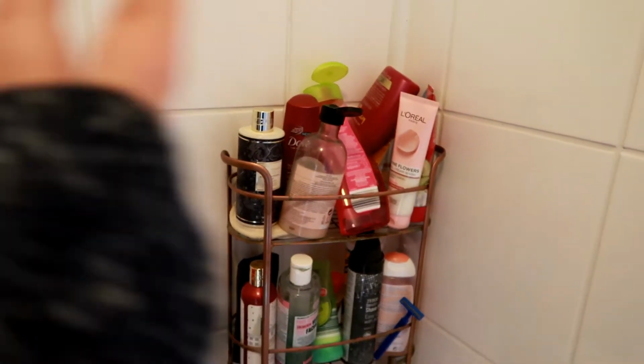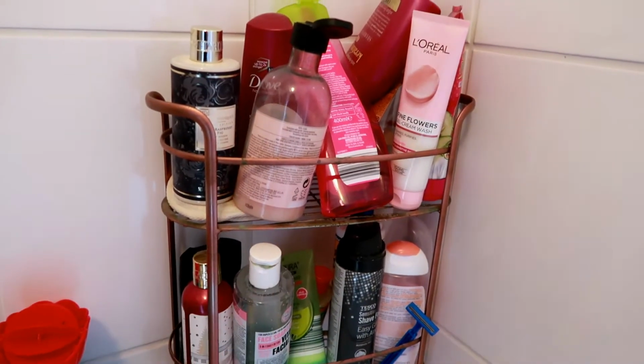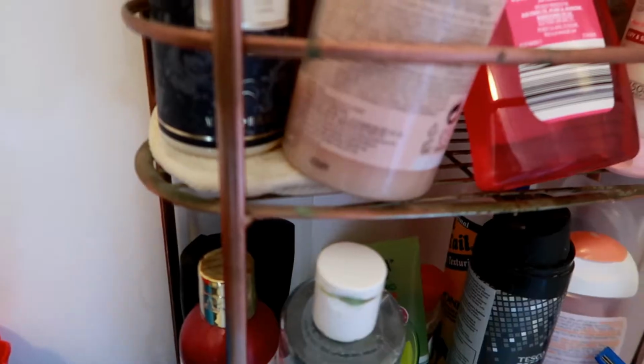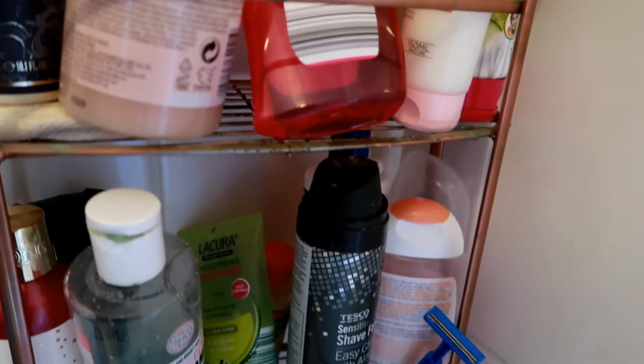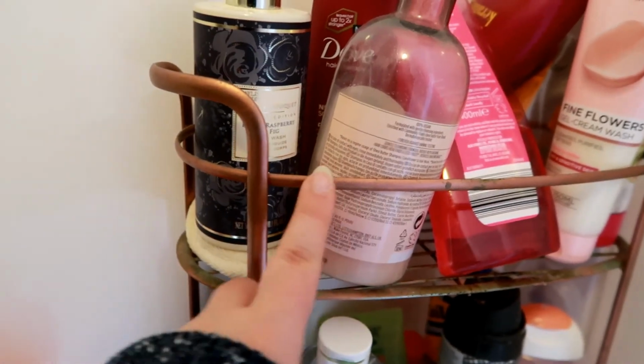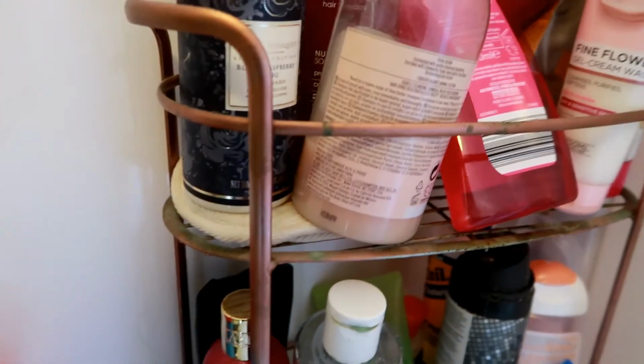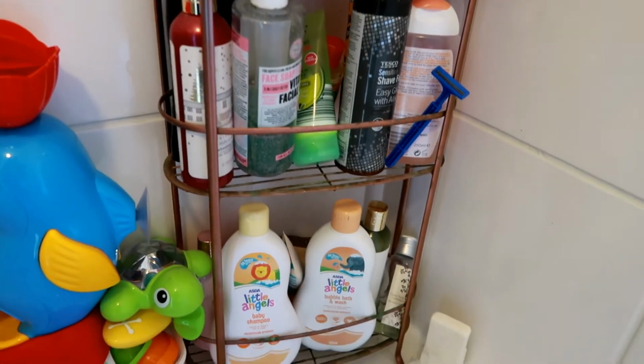The reason whenever I film in here I always have this pulled is because it hides that horrid monstrosity. This is where we keep all our bath, shower products and Elliot's bath toys. This thing was actually a DIY. So when I bought it, it used to be silver, and then we decided to spray paint it copper, but it was with a paint that I'm guessing could not deal with water. So yeah, it's kind of gone a little bit like a penny. So it's all tarnished and weird. So we're gonna try and re-spray it and definitely put a waterproof coating on top of it.